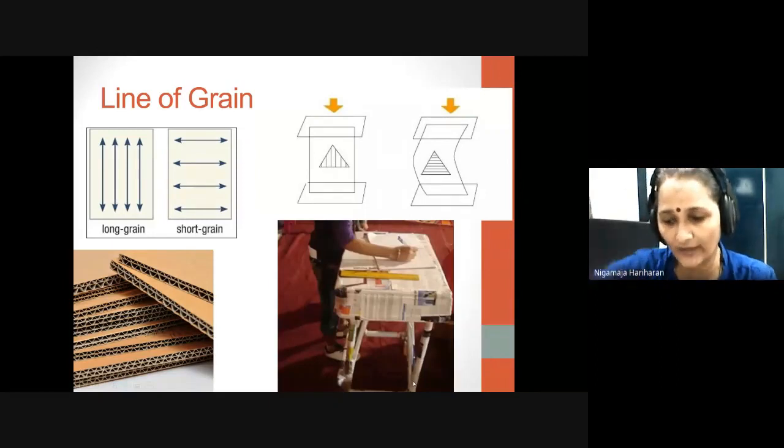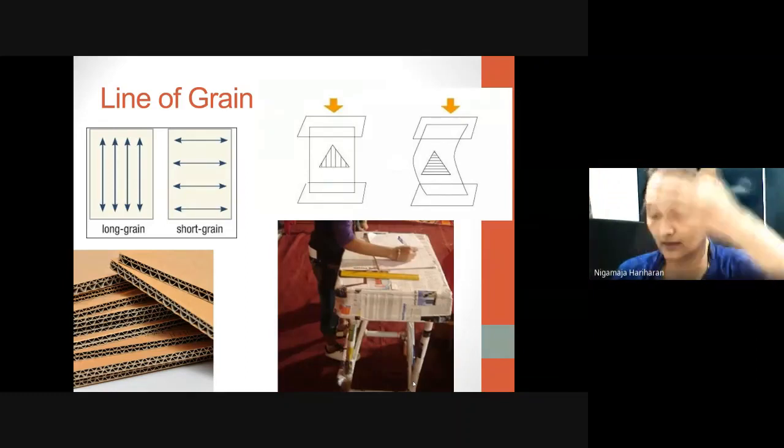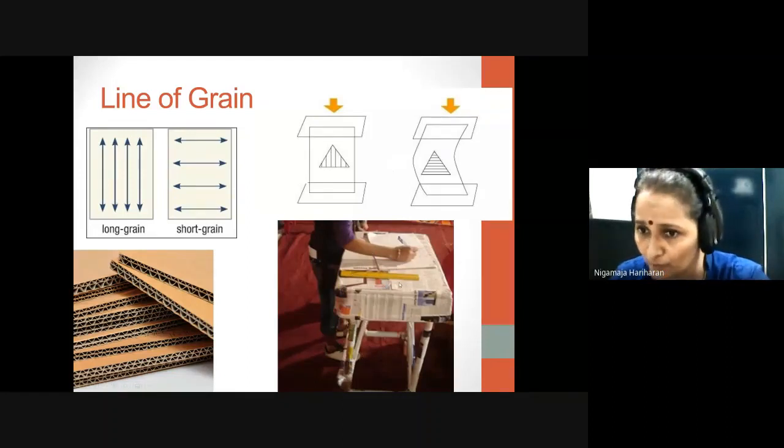So it is a weight bearing thing, so it has to be arranged lengthwise. It is similar to our long bones, how our bones are arranged in sheets like that. So the same way, the grains of the paper also have this line of grain which we need to take into consideration, right? But what about the top board?